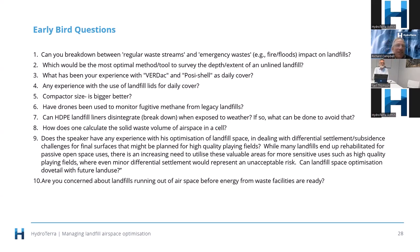Next question, number 7. Can HDPE landfill liners disintegrate or break down when exposed to weather? If so, what can be done to avoid that? Well, the answer is yes to that, but typically the liners tend to have a protection layer of geotextile over the top of them, which tries to minimise any impact from UV through light, etc.